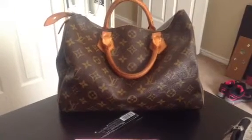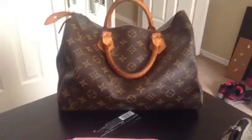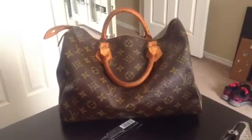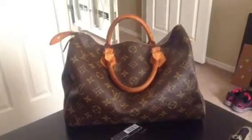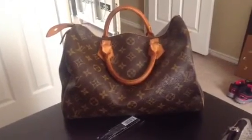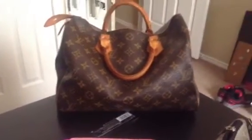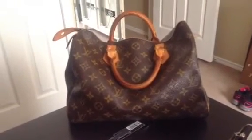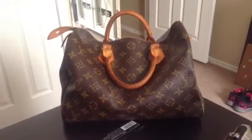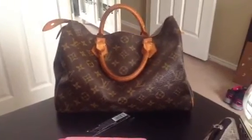I actually got this bag on eBay for, I think it was around $250, $260, and I don't know what it is now. I think the Speedy 30 is probably around $700. I have to check on that, but I think that's a pretty good deal. I went to the Louis Vuitton store and the person working told me that it was authentic. He said it was an authentic vintage piece. And it was made in 1988, I think, so it's actually 2 years older than I am. But yeah, I thought that was a pretty good deal.